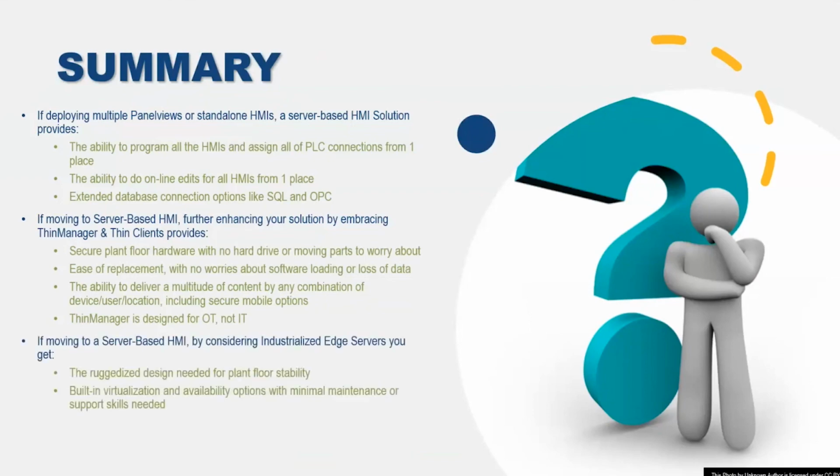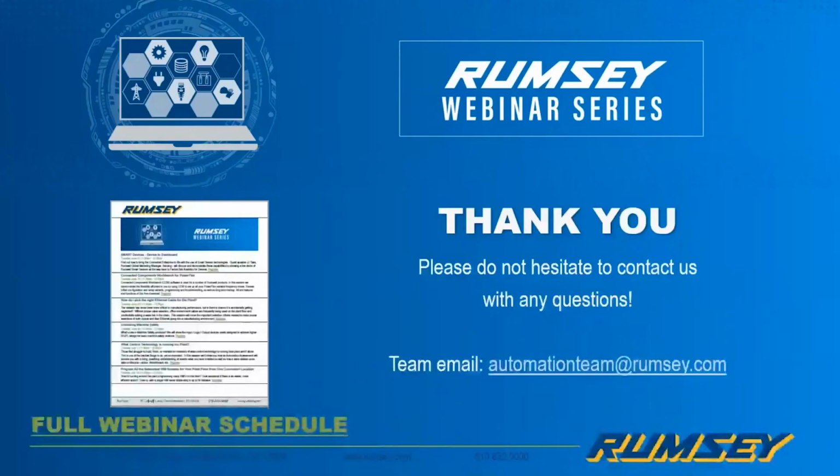And to sum up what we talked about, if we're going to move to this server-based HMI, considering the industrial edge servers, you get a rugged design intended for the plant floor and stable, and with built-in virtualization and availability, minimal maintenance or support skills needed. So a lot of the same reasons you're going to use Thin clients. The new edge server class machines make life easy. It's almost turning into a plug and play now, what used to be a very highly complex endeavor. So with that, we'll wrap up.